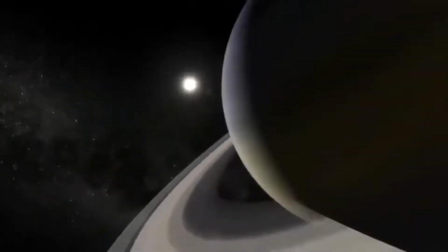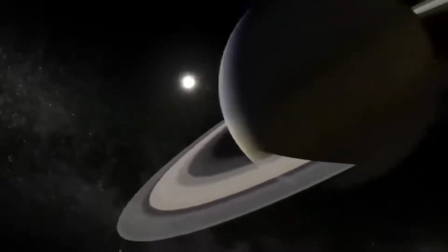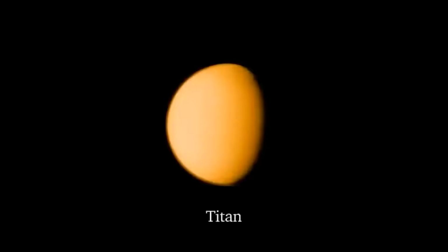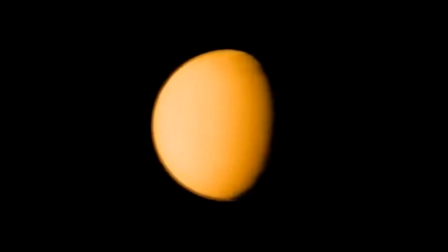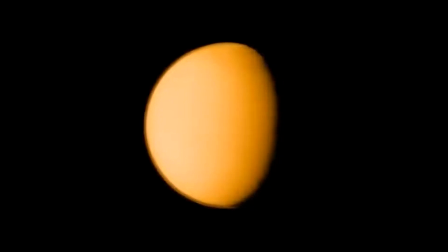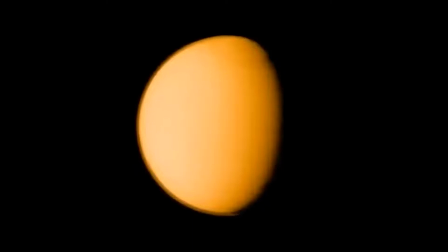Like Jupiter, Saturn is a large, gaseous planet. Finally, you'd reach Titan. With a diameter of 5,000 kilometers, Titan is about 3/4 the size of Mars. It's a moon the size of a planet. Fully cloaked in that orange haze, Titan's true appearance was not known until the 21st century.